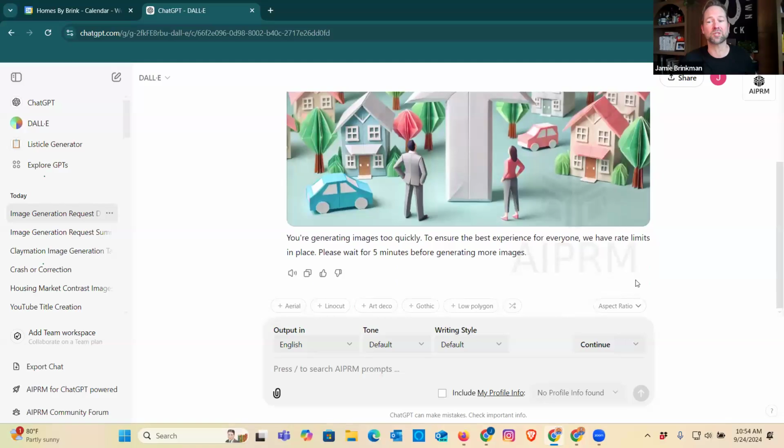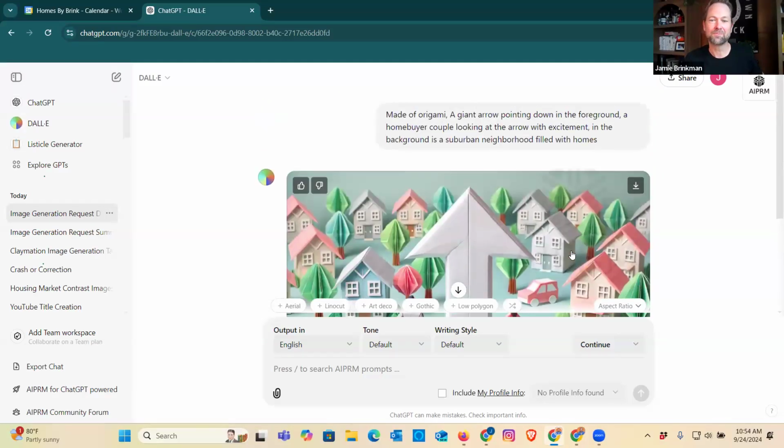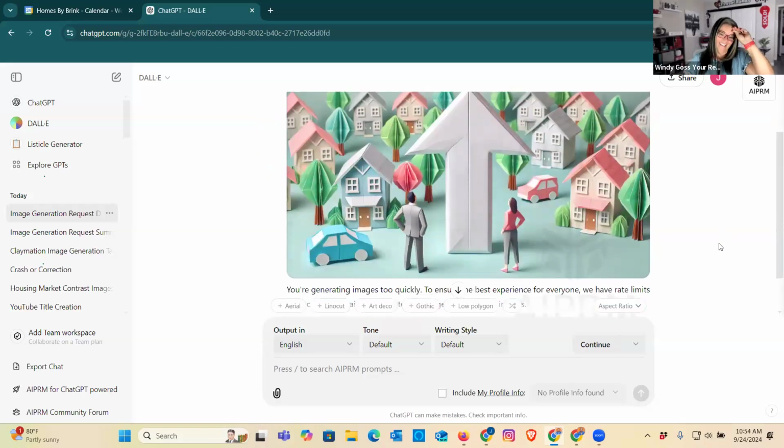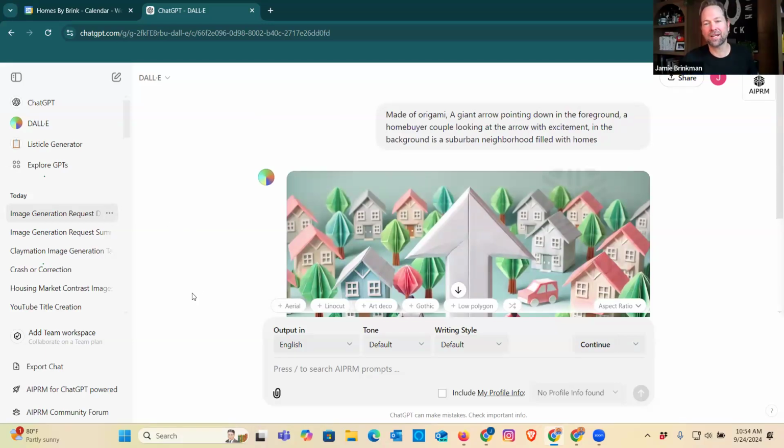I'm generating images too quickly. So we're done in Dolly for today. Oh my God. So you have to shut it down and open it back up? No, I just have to wait. It's like, no, you've done too many. I sit here and do something else, and then I just type, can I do it yet?